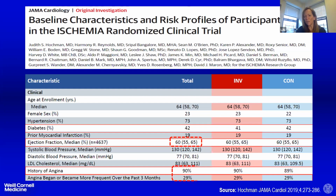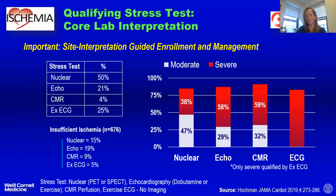And although most of the patients had angina, some did not. And about a third of the patients had either a new onset or a worsening frequency over the past 3 months. So this gives you some insight into the expected results. We can see about half the patients came in from nuclear, about 1 in 5 from echo, a small amount from MR, which was disappointing to me, and about a quarter from exercise ECG.